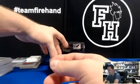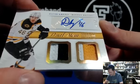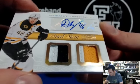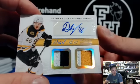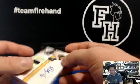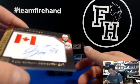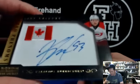We got a double patch auto to 25, David Krejci. Krejci? Bruins. A WVU fan. 15 and 25. He's wearing a Hurricanes uniform, but I don't want to call Hurricanes just yet. Okay. Retro Phenoms Jeff Skinner for the Hurricanes.